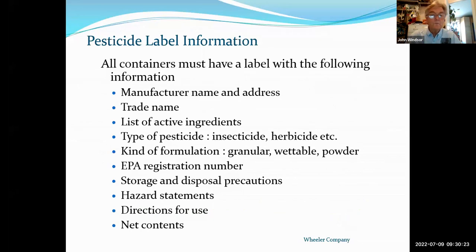And obviously read the label, particularly the directions for use. Some weed killers, they will tell you not to use them if it's over 95 degrees. And as you know, we're deep into summer. We've had a few 95 degree days, not too many. But I can assure you there are more ahead in our future.